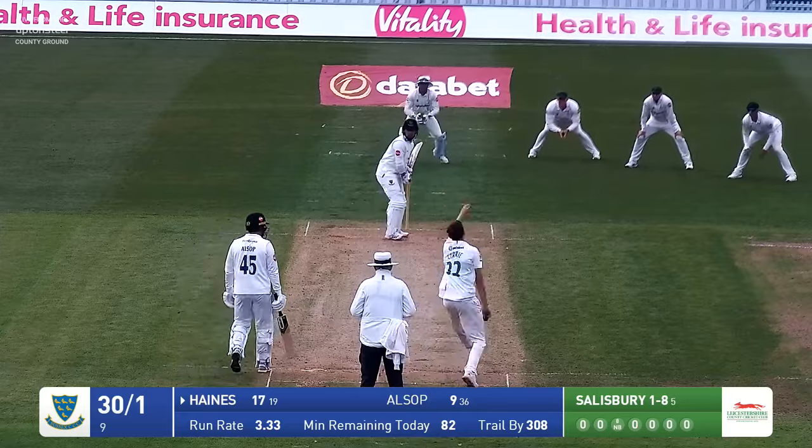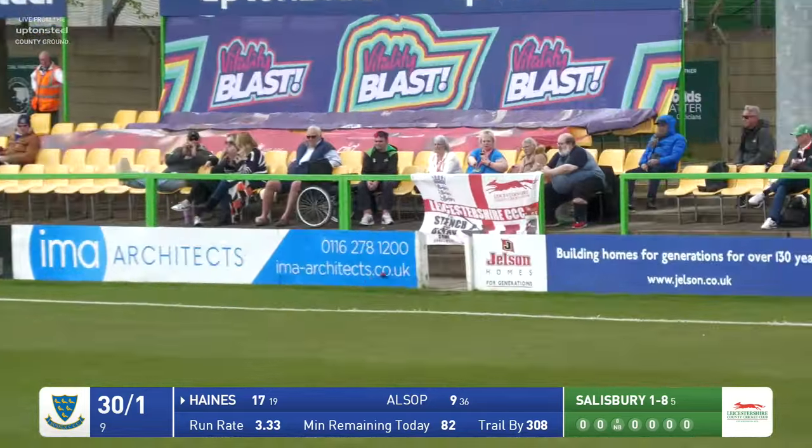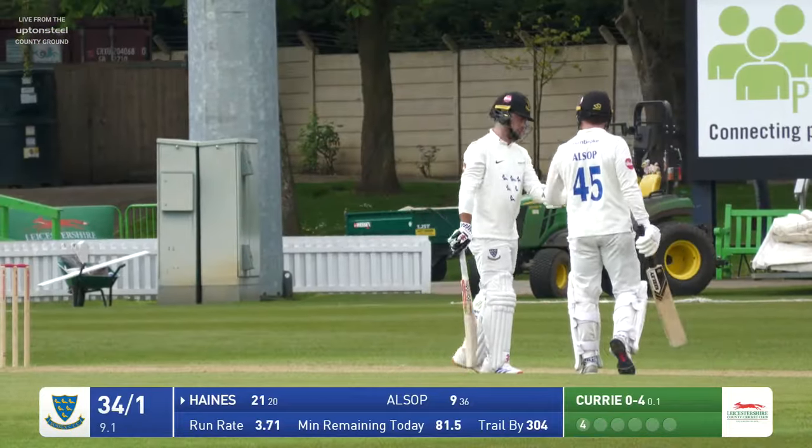Round the wicket he comes and bowls to Haines. Same treatment though. Full outside off stump, driven away for 4. Haines is not going to miss out whoever's delivering balls like that.